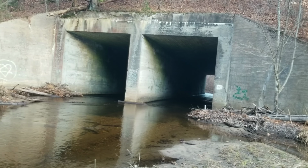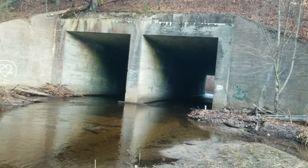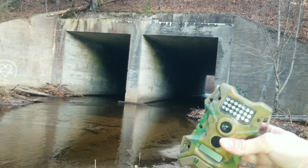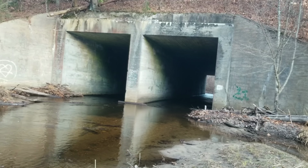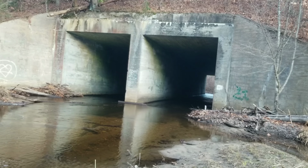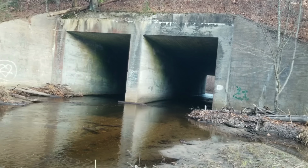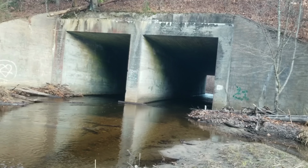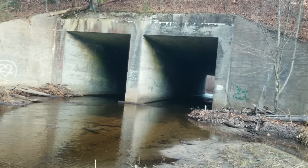Well, I hope this video was interesting. See, I had my trail camera and everything. I was going to leave it out here, try to get some beavers. But the beaver pond is gone. Dam broke. So I doubt they'll rebuild it since it's getting so cold out. They're going to be back at their main pond.